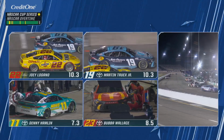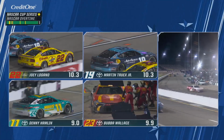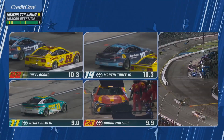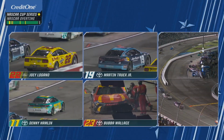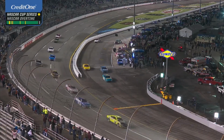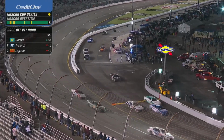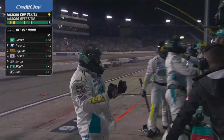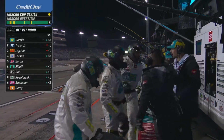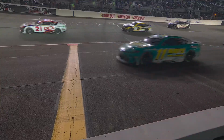Slow stop on the 19. See the 22 up beside him. Keep an eye on Denny Hamlin. It's going to be close here, guys. Hamlin, he's going to get him. 11 to the point. How about this? Denny Hamlin had led twice for 10 laps tonight, and he comes out of pit road with the lead.